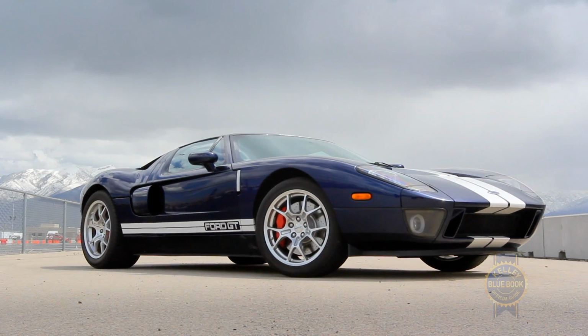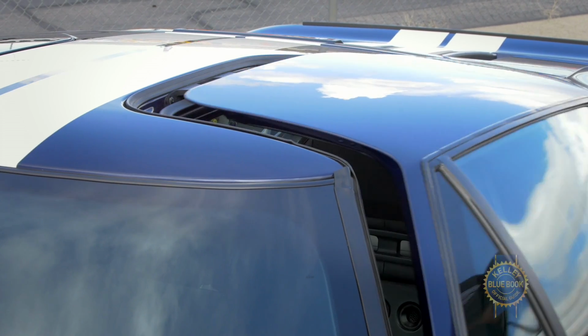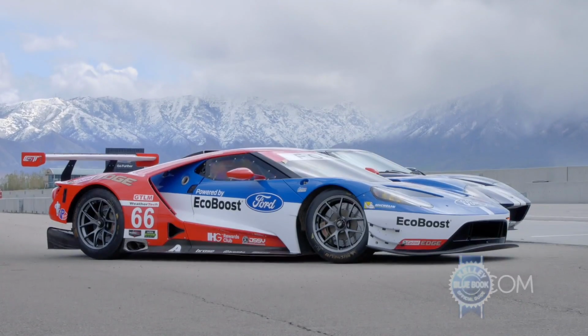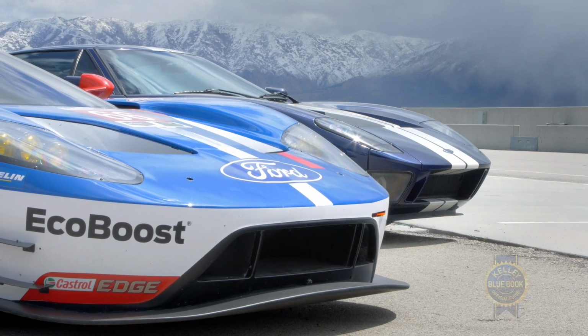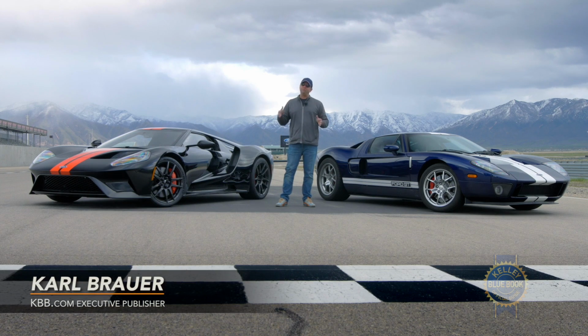When Ford built this 2005 Ford GT, the point was to pay homage to their racing history from 40 years earlier in 1966. When Ford built this GT, the point was to win Le Mans like they had done 50 years earlier. And they did. In both cases, Ford had a rich racing history they drew upon for the design.